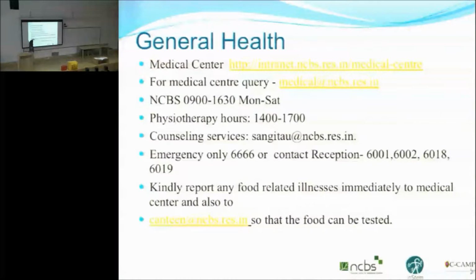Like I've mentioned before, but I want to reinforce because in an emergency it needs to be top in your head: the extension for an emergency is 6666. But you can reach reception at 6001 or 2 or 18 or 19, okay?